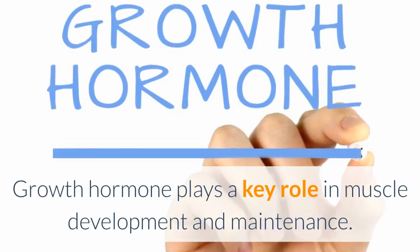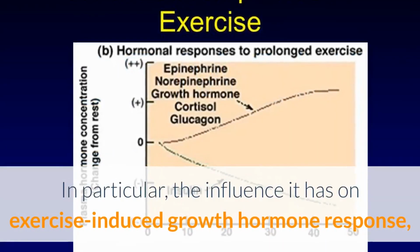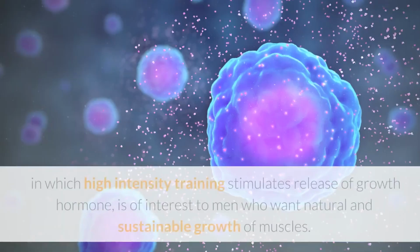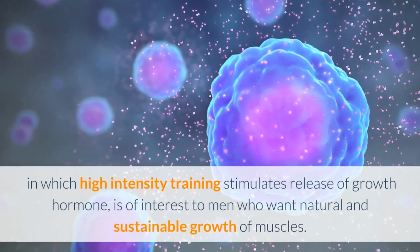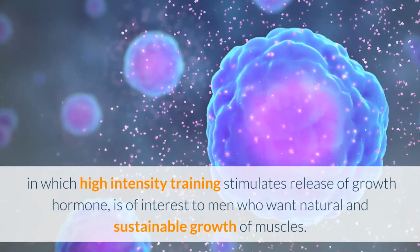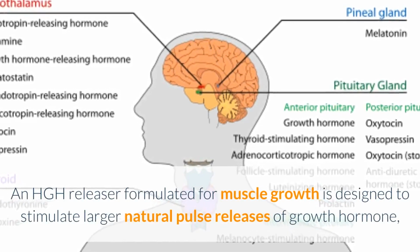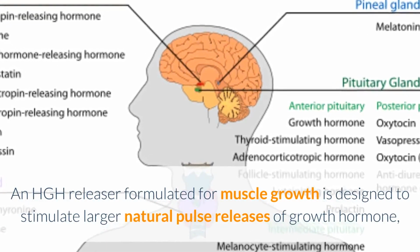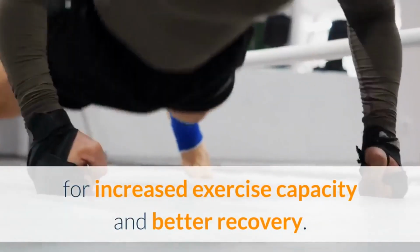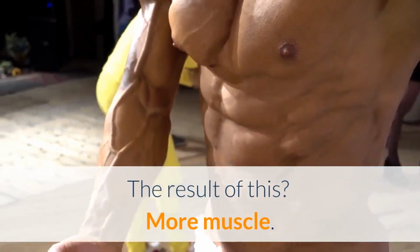Growth hormone plays a key role in muscle development and maintenance. In particular, the influence it has on exercise-induced growth hormone response, in which high-intensity training stimulates release of growth hormone, is of interest to men who want natural and sustainable growth of muscles. An HGH releaser formulated for muscle growth is designed to stimulate larger natural pulse releases of growth hormone, for increased exercise capacity and better recovery. The result of this? More muscle.